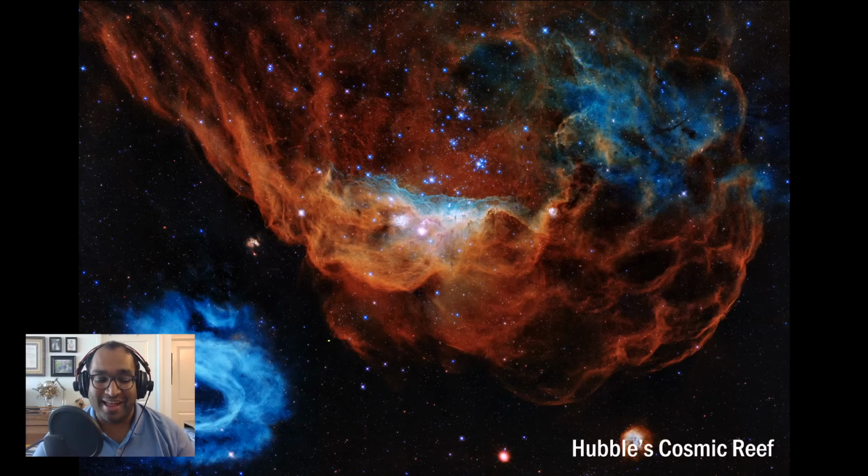So the picture itself is a star-forming region, much like the Orion Nebula that we've already talked about, but this is much larger and much more energetic. So we're seeing stars shining their first light, and some of them taking their last gasps as well.